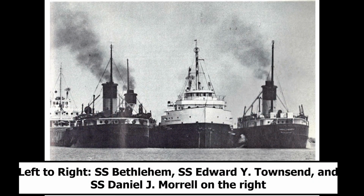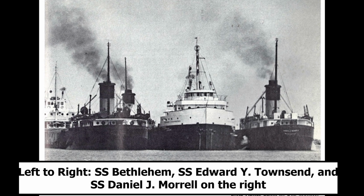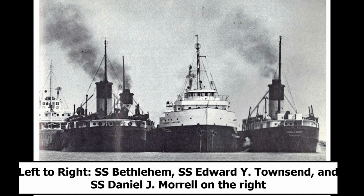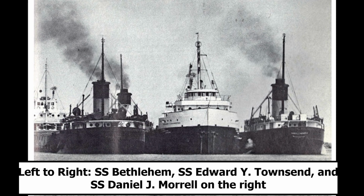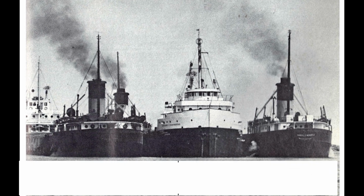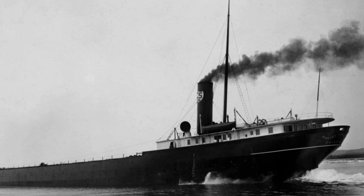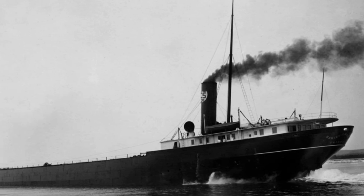SS Daniel J. Morrell and SS Edward Y. Townsend were both used to haul ore and other cargo all over the Great Lakes. However, the ships and their crews assumed their work was over for the season that November day in 1966. The lakes would get too icy and nasty to traverse, so usually around November, ships would take their last run of the season, undergo repairs in dry dock over winter, and return to the lakes in the spring. So far, that was the plan for the Townsend and the Morrell.